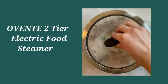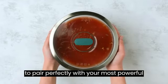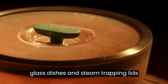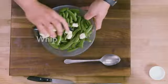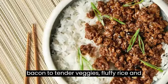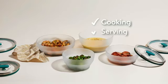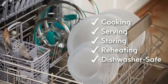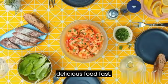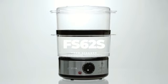The Ovente 2 Tier electric food steamer is a sleek and efficient addition to any kitchen. With its durable stainless steel construction, this food steamer is built to last. The two-tier design allows you to steam different types of food simultaneously, saving you time and energy. Measuring 7.5 L x 9.4 W x 11.4 H and weighing only 1.8 pounds, this food steamer is compact and lightweight, making it easy to store and move around. The silver color adds a touch of elegance to your kitchen decor.